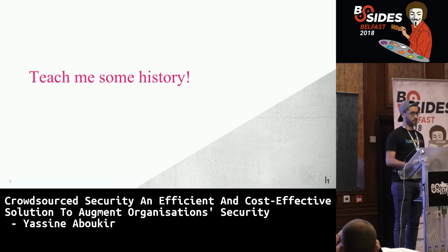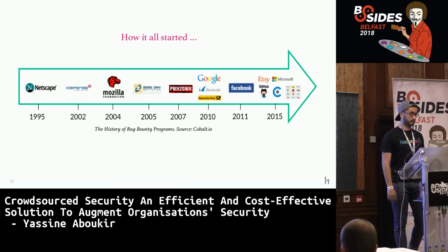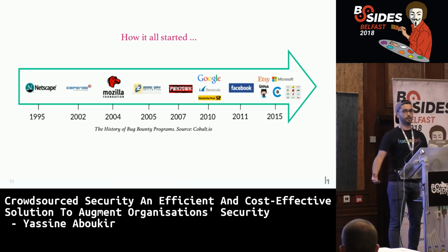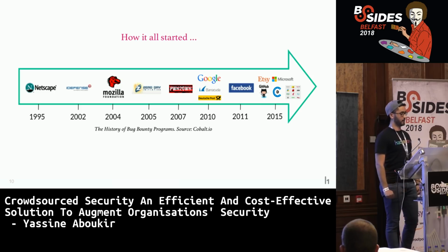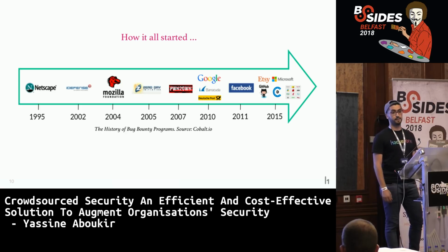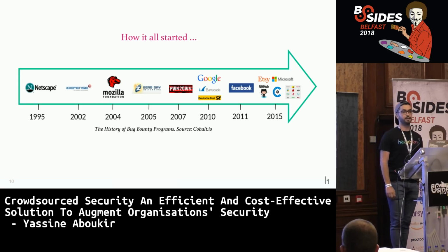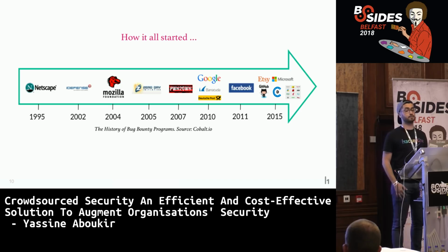All right, teach me some history. Here's some history about bug bounty programs, how it all started. It was back in 1995 when Netscape, you all know Netscape, the browser, launched a very premature program asking users to find bugs in Netscape 2.0. They had a limited budget, like 15K bucks, and they operated this program until they released the next version of Netscape. Then the idea didn't make its way to other companies, so they just ditched it.